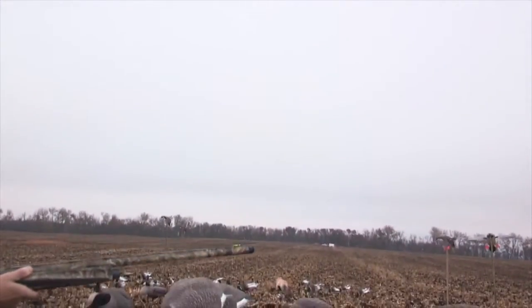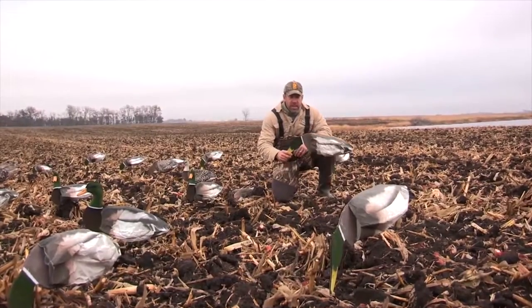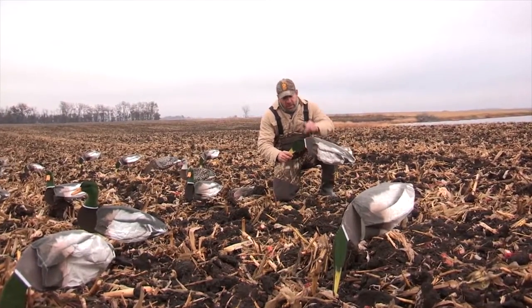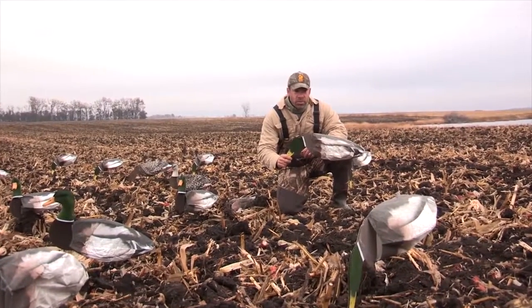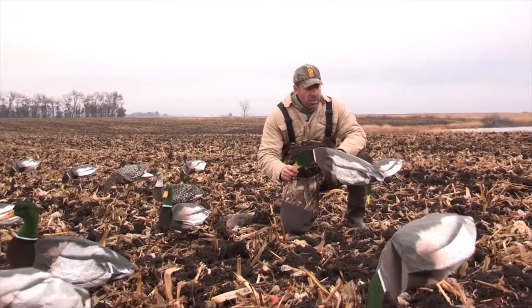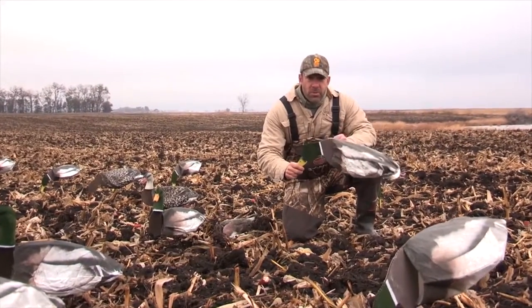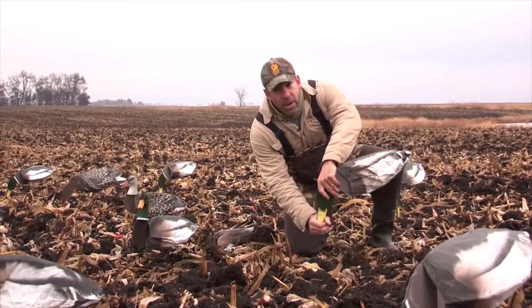Well, these Slough socks are really doing the job for us today. You know, the Slough sock's a unique product. It's a combination of a silhouette, the head, and a windsock, the body. It also has an integrated support system down the spine of the sock, so even on a day when there's no wind, the sock is still upright and appears to be full of air. And of course, on a windy day like today, you've got some great motion.